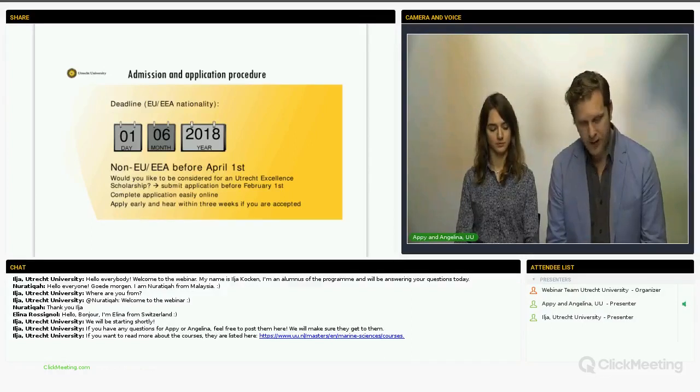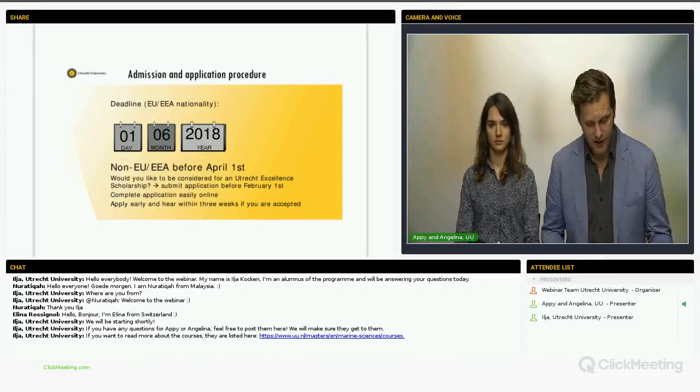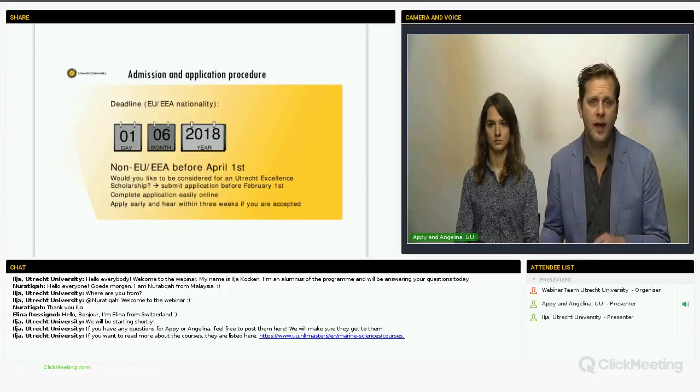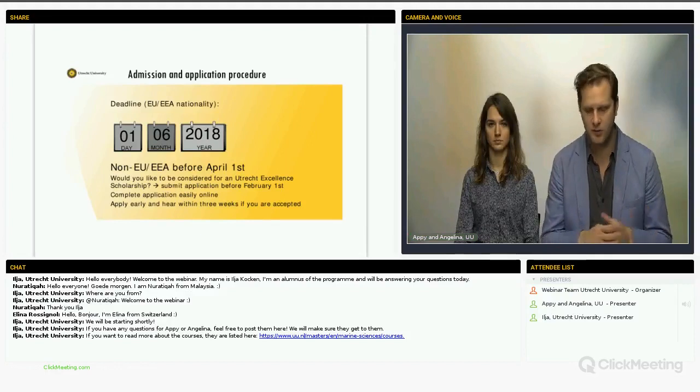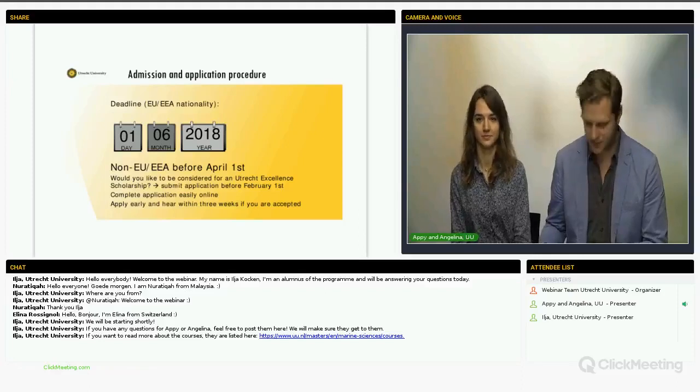And the complete admission is actually quite easy to do completely online. So if you apply early, we'll let you know within a couple of weeks if you're accepted. So that's a big advantage. If there are any more questions related to the logistics, please don't hesitate to let me know. Also in terms of the content. But first, let's go to Angelina and have her tell the story of her master's program so far.